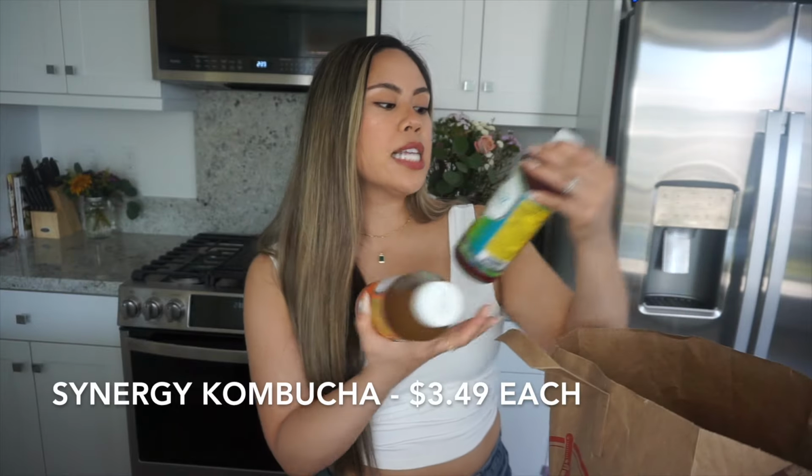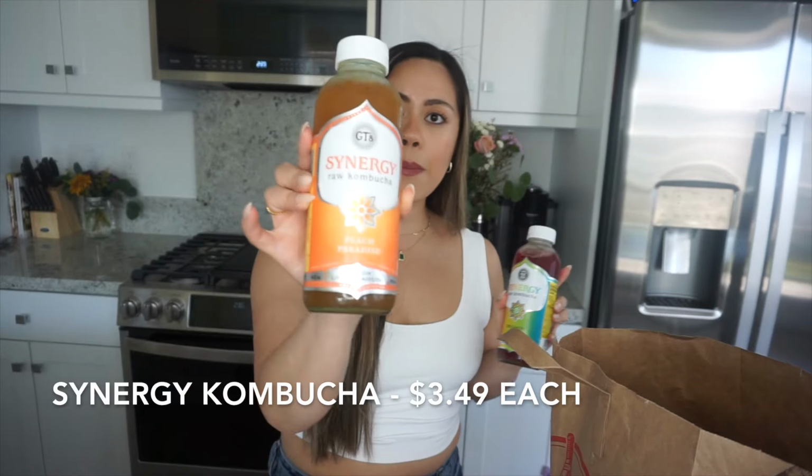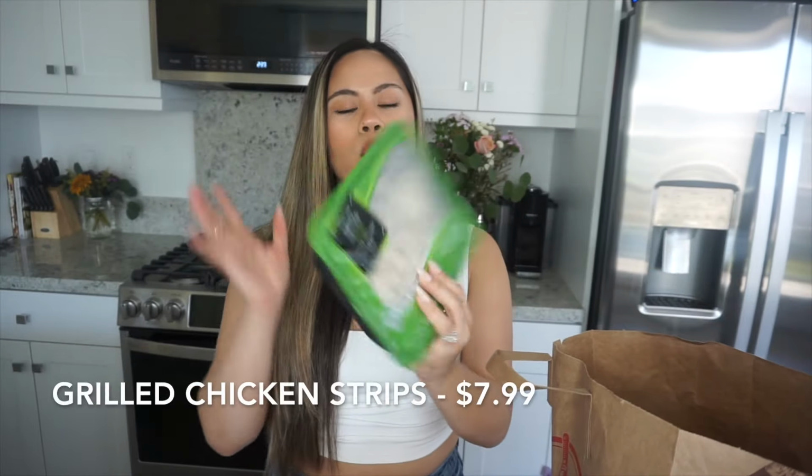The next 2 things I got in here are the Synergy kombuchas. And this is my favorite flavor. This is the trilogy flavor, and this is my first time picking this one up. It is the Peach Paradise. But again, I just love picking up kombucha. It's so good for you. It's so good for your gut health. It's good for your digestion. This has so many living probiotics, and I feel like it is a great soda substitute. It is low calorie, and it's really good for you. I don't drink the whole bottle. I drink about half a bottle each day. So this really honestly stretches out to close to a week. So love getting this.